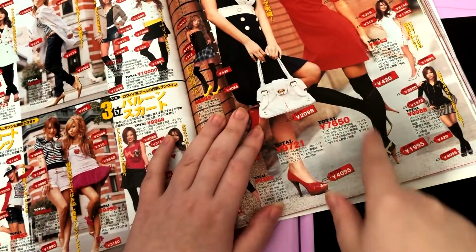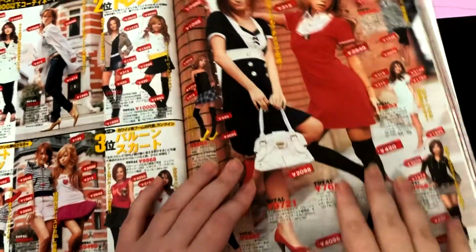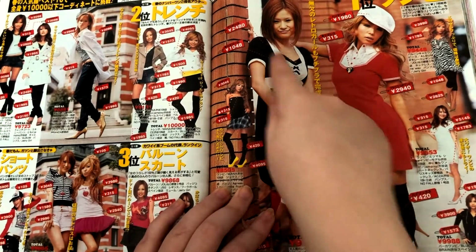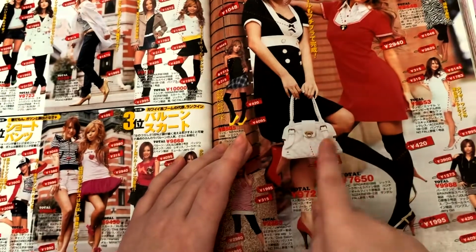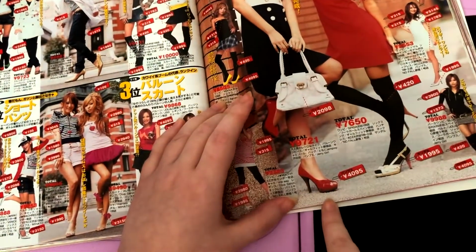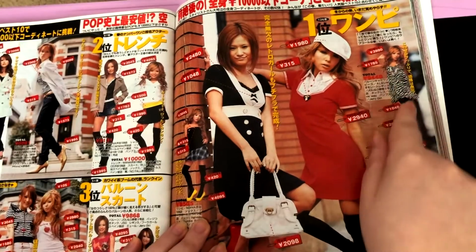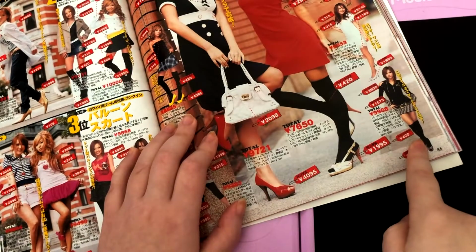We have the knee socks with a peep toe heel. And then we have the double-sided button type of situation with bows in here. It's a V-neck cut, a white bag, of course, and then red shoes. Very fun. Here we have zebra print right here. This is a really fun outfit as well. This is also a really fun outfit.